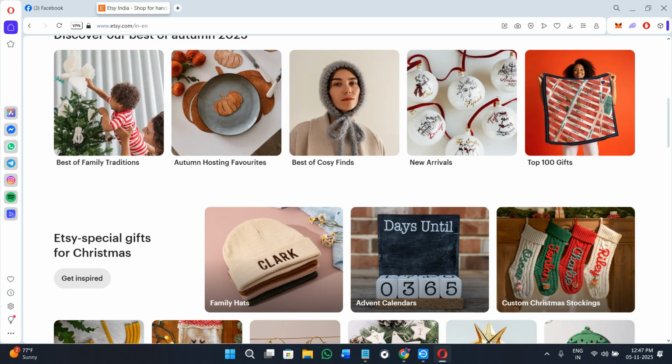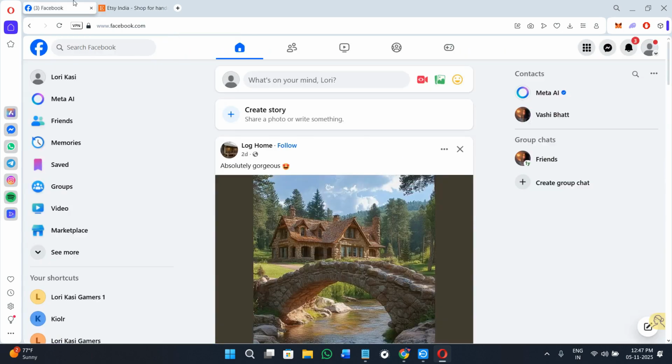So without further delay, let's get straight into it. So in the first step, you will have to open your web browser here on your PC. Once you do so, simply search for facebook.com. Over here, when you are on facebook.com, you will have to log in to that particular account of yours on which you want to create your Facebook business page first.